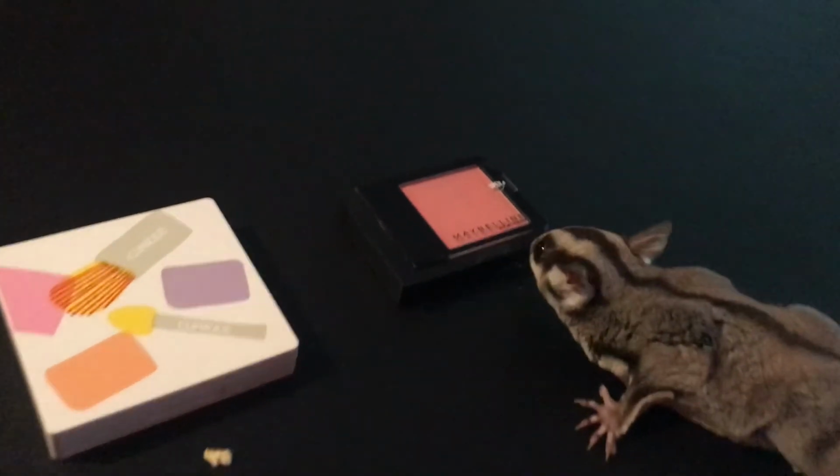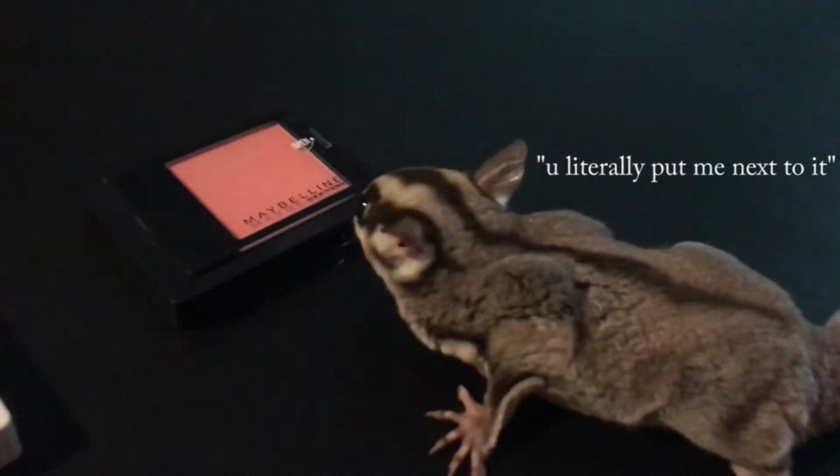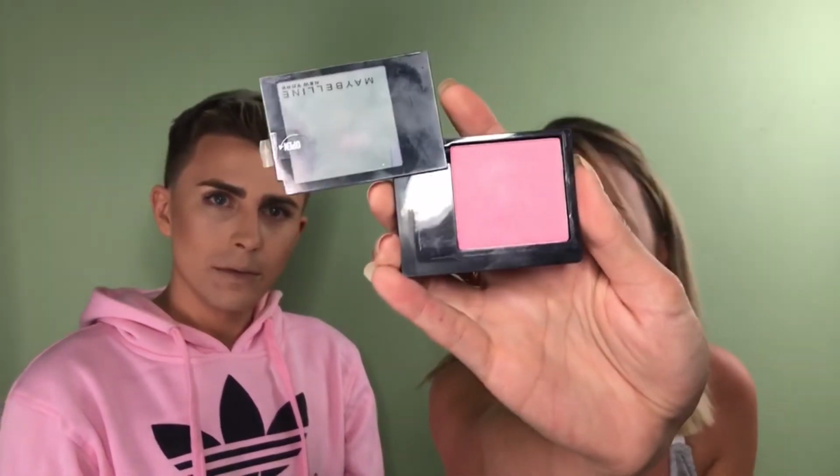And she's chosen the Maybelline. Thank you, baby. Thank you. It is Maybelline. Sorry. And the next thing that the Sugar Guys picked, as Jake said, was the blush. And it was the Maybelline New York Face Studio Blush 60 Cosmopolitan. And look at that glorious colour.